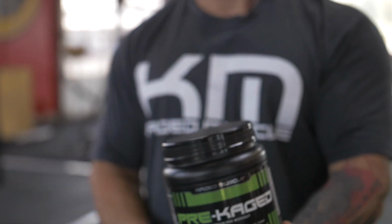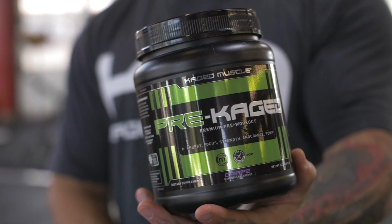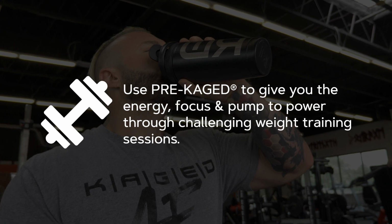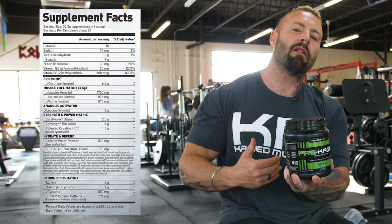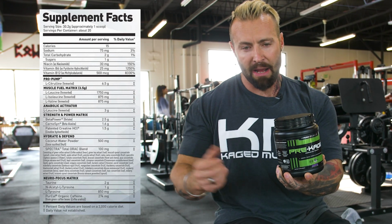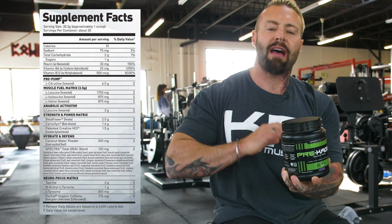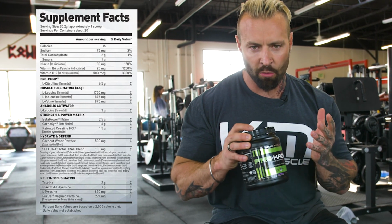So I'm going to start off with our standardized premium pre-caged, which is our award-winning formula. This pre-cage in particular has caffeine in it. We have an organic caffeine called Pure Caf, along with a lot of the other patented ingredients such as our carnosine, that is our patented beta-alanine. We have our pure fermented citrulline. We have our branched chain amino acids. We have all sorts in here specifically for your weight training workouts.